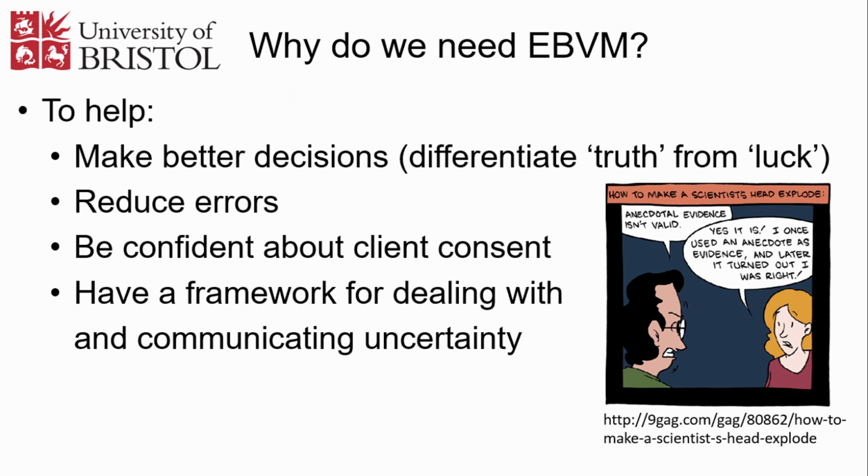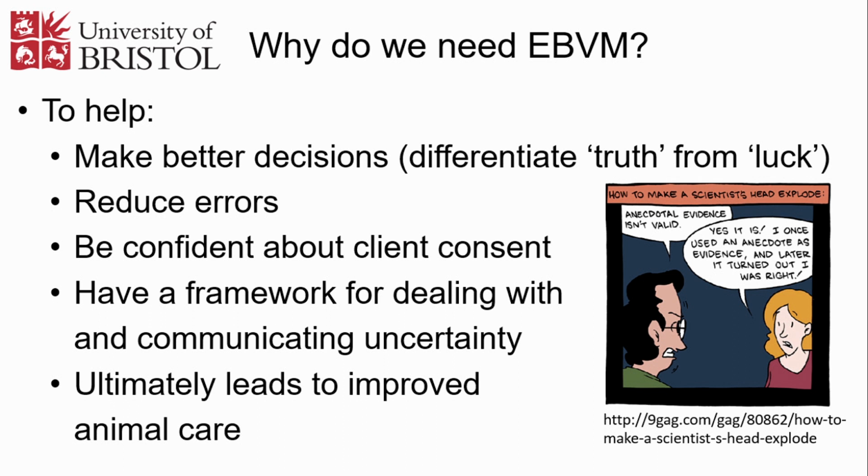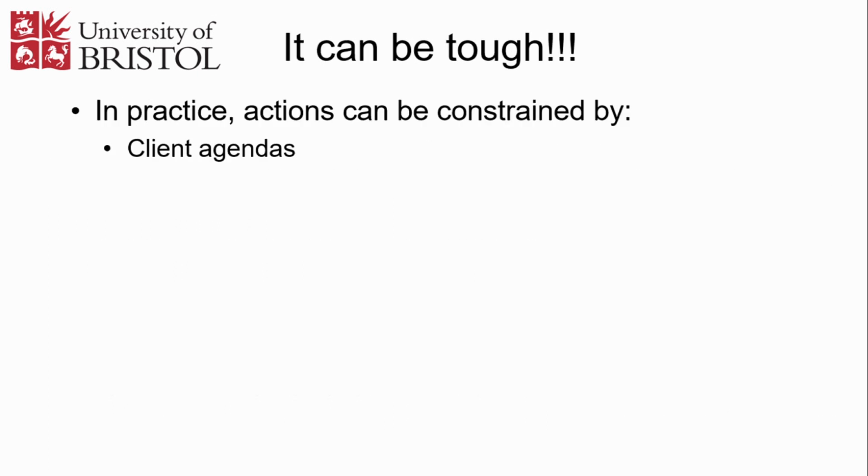And again, I liked Peter's talk about uncertainty, and we certainly would embrace this feeling of uncertainty. And part of the challenge that I'll talk about in evidence-based veterinary medicine is very often there isn't any evidence, so we have an uncertainty. And how do we communicate about that within our colleagues and also with our clients? But that's very important. And ultimately, we hope that evidence-based veterinary medicine leads to improved animal care, which is what we should all be about as veterinarians.